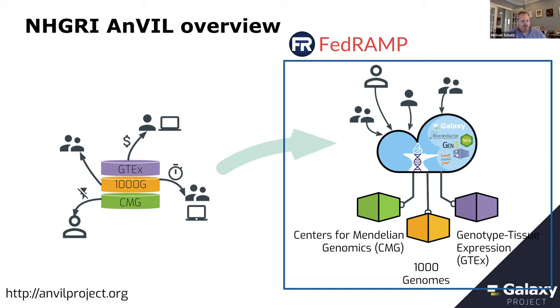I know that in Galaxy, there's a great tradition of open access and open sharing. And of course, when we can, that's what we move for. But there are these really important data sets that, for really good reason, require these sorts of levels of protection. So that's the initial motivation of AnVIL.